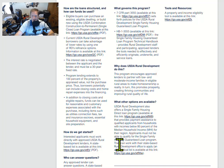In addition to closing costs and eligible repairs, funds can be used for reasonable and customary expenses associated with the purchase, including items such as utility connection fees, tax and insurance escrows, essential household equipment, and site preparation. Okay, so those things are good to know. You've got somebody that's going to be struggling with getting their power turned on or getting their water turned on. They have to make a deposit. This is an option. Keep in mind, there has to be room in that appraisal for that to work out.